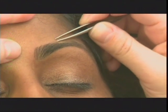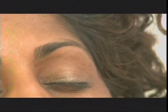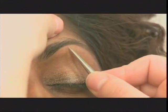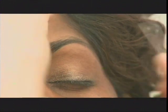Well, tweezing is, I believe, a little bit more precise. Yeah, I pull it one hair at a time. It's very precise. I can dictate which ones I pull and which ones I don't. When I'm brushing the hair out of the way, I can really get in and shape the brow without having to worry about taking too many hairs.